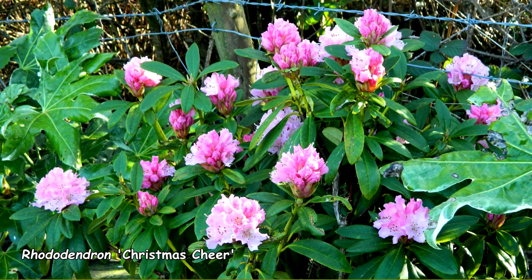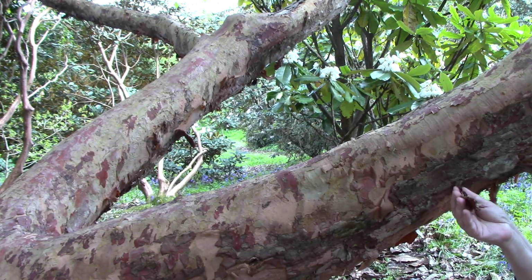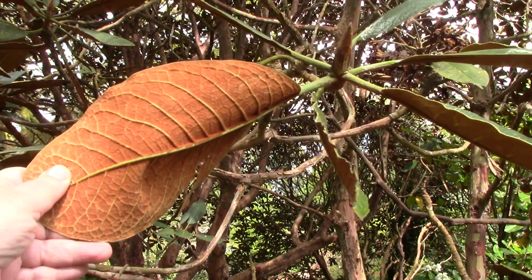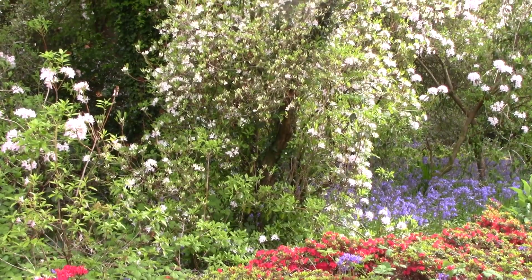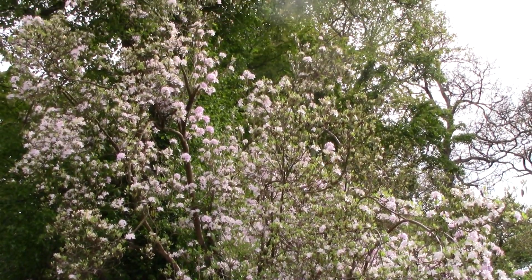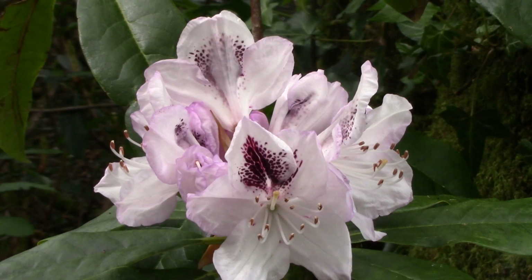Rhododendron Christmas Cheer is the first to flower in my garden, usually in January despite its optimistic name. Some rhododendrons have peeling bark and others have giant leaves with a soft hairy back called indumentum. They can grow enormous, but there are smaller varieties too. The majority flower in May in a variety of different colours. In fact, surely every garden that can grow rhododendrons really must.